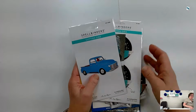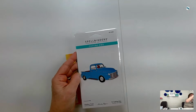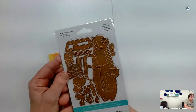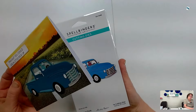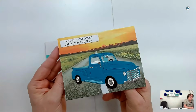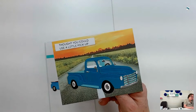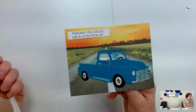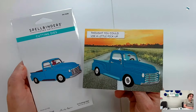So settle in. Back in stock is the Timeless Truck from Spellbinders, which has been extremely popular. Look at the die. And remember, Janine was here, and she made up the 67 Chevy, but she also made the truck up for us. So cute. So there's the card that Janine made with the die. It is really cute, and just in time for Father's Day or something masculine. It could also be used on a scrapbook layout. I think it's big enough for a card or a scrapbook layout. And it's $22.99, so it's very affordable compared to a lot of the colorized dies.